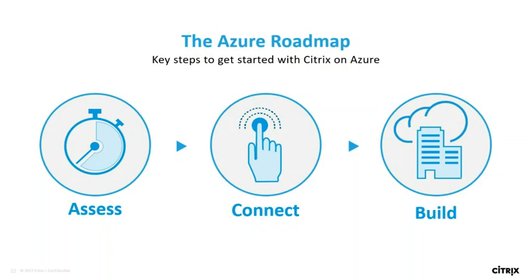One of the things we have is an Azure Roadmap, with some of the key things you need to consider when moving these workloads to Azure. These are broken down into assess, connect, and then build. Assess is really understanding your users, and also considerations around Azure performance. Connect is starting that Azure relationship, and if your organization doesn't already have an Azure subscription, how do we set that up? I'll talk briefly about that, but not spend a great deal of time there. And then the build: how do we create new VMs?